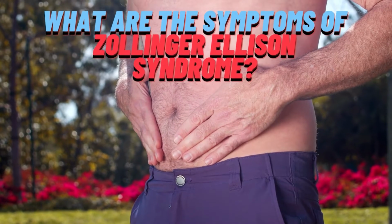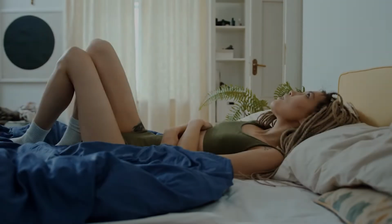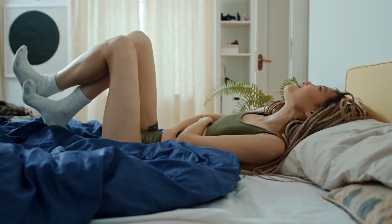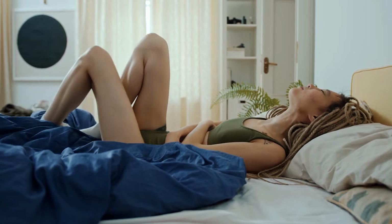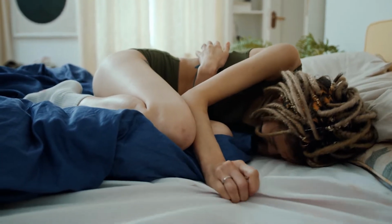What are the symptoms of Zollinger-Ellison syndrome? Signs and symptoms may include abdominal pain, diarrhea, burning, aching, gnawing, or discomfort in your upper abdomen, acid reflux and heartburn, burping, nausea and vomiting, bleeding in your digestive tract, unintended weight loss, and decreased appetite.